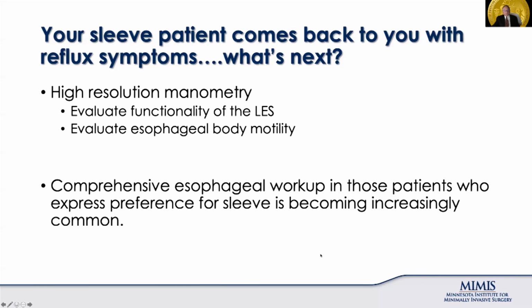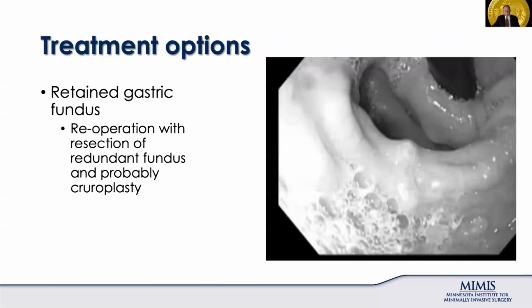High-resolution manometry is an important concept in the evaluation of post-sleeve reflux. We need to be very diligent about understanding the functionality of the lower esophageal sphincter, as well as evaluate the esophageal motility. The motility of the esophageal body is important because it's going to have an influence as to what we might choose for some sort of management of this, operative management, that is, of this reflux problem.